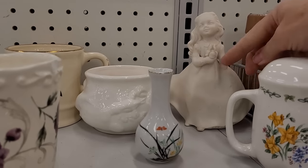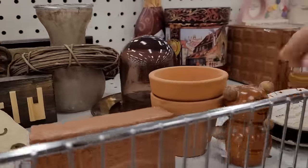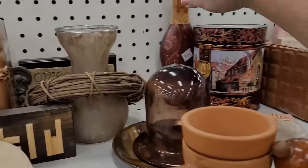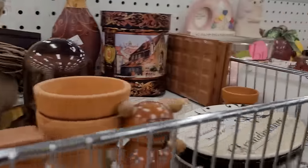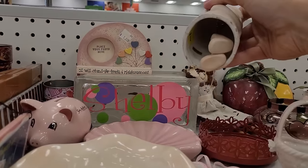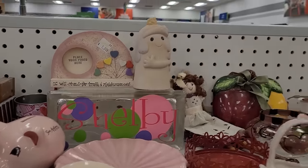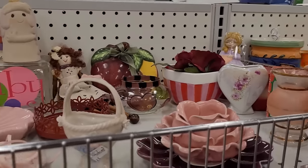Little house salt and pepper there, very chipped. I love this little girl, but unfortunately she is missing an arm. Moving into the brown section, little souvenir wooden bear from Big Bear Lake. Some contemporary vases and plaques. What do we have over here? She almost has a Precious Moments feel to her. Little bell. What else do we have?